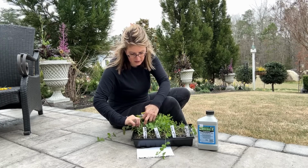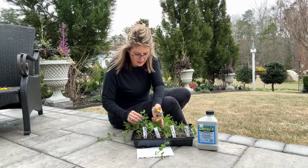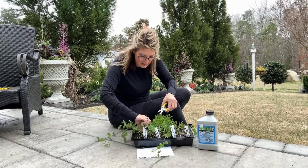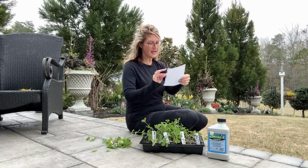So they're all kind of intertwined here. Like I said, I'm just gonna come back and try to get each one of them pinched back. All right, so I'm gonna finish doing that today as well.